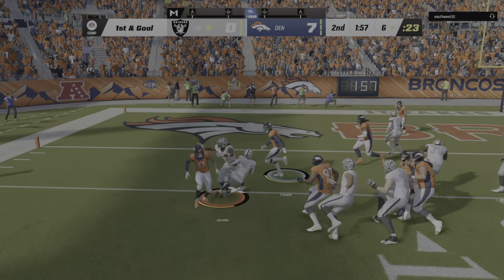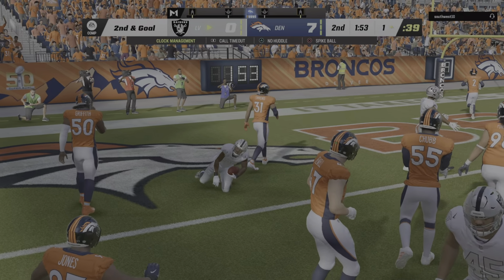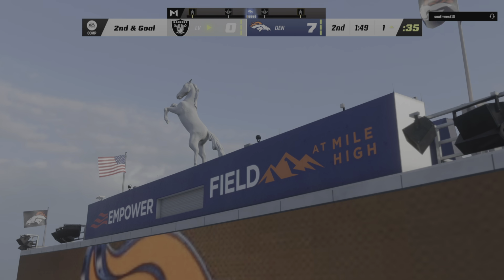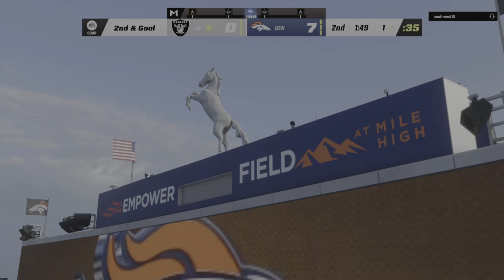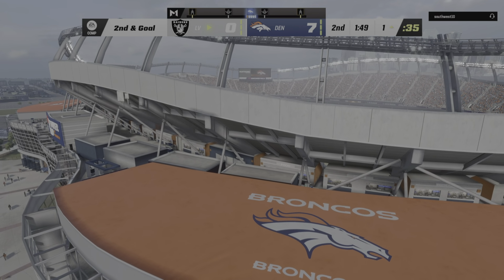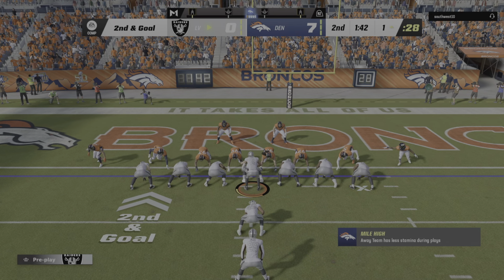Here's Jacobs. And he's going to press this one forward as they stop it right around the 1. 5 yards, a good run there, and now 2nd and goal. That's a great run right there on 1st down. Didn't quite get into the end zone, but now you've set yourself up for at least 2, maybe 3 more shots from close range. 2nd and goal from the 1.